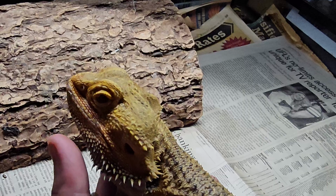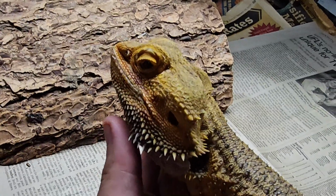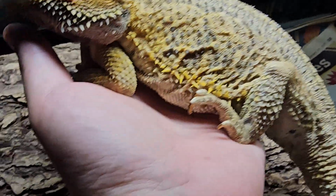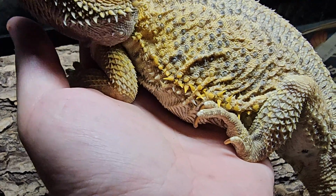So for this male bearded dragon, he's losing weight. His fat pads are starting to get sunken in. His back legs are becoming more empty, not as much muscle. His nails almost don't grow at all, which is unfortunate.